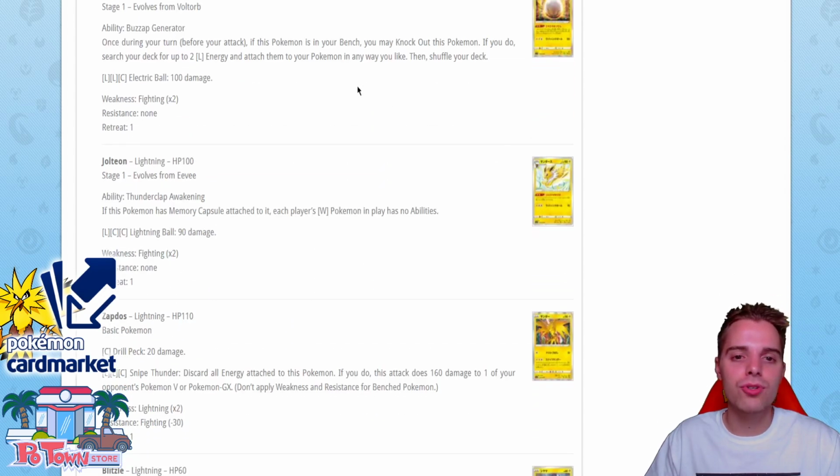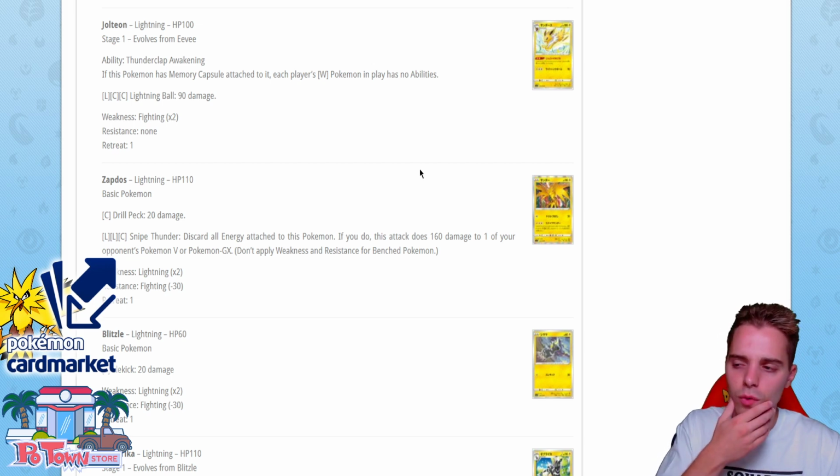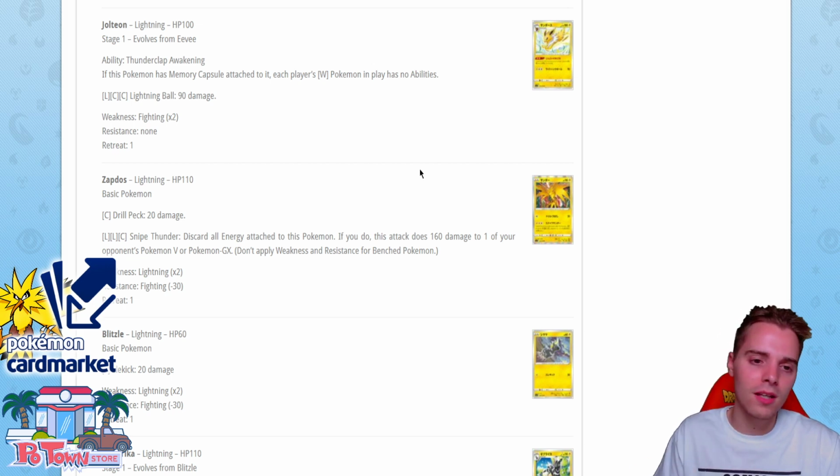Electrode might see some niche uses as soon as lightning comes better. I am missing Electro Power already. Jolting, we talked about that. It shuts down water abilities, mainly Frostmoth's ability. I don't know if there's any other significant water abilities in the TCG right now. If I'm wrong, correct me in the comment section.